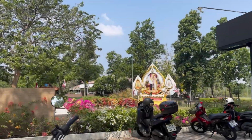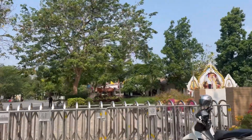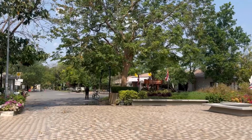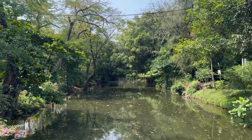Such good news! We have found a park in Bangkok where you can ride and rent a bicycle. Besides, this park is situated near Blue Line BTS and also it is very aesthetic and beautiful.